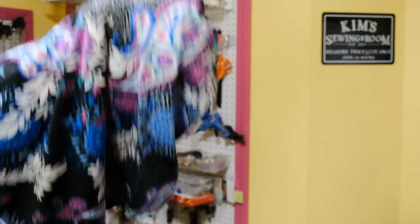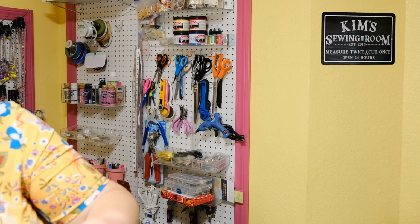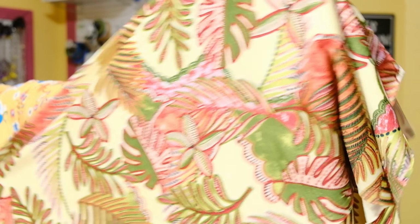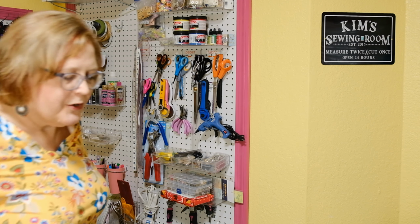Love that. I'm going to show you this other one too. I guess I should have shown you this. The prints I should bring up to the camera. This has palm fronds and a lot of neat colors in it. So that's going to be really fun for my trip for sure.